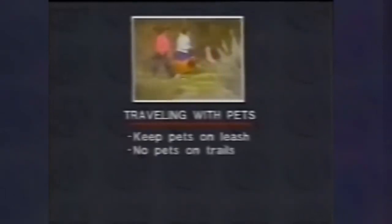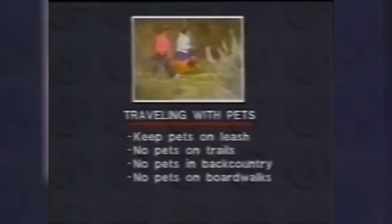If you vacation with a pet, keep it on a leash while in the park. Pets are not allowed on the park trails, in the backcountry, or on the boardwalks. The hot springs in the geyser area pose a significant danger to those who stray from the designated trails and boardwalks. These areas are fragile and unstable, as well as dangerous, and the waters are boiling hot.